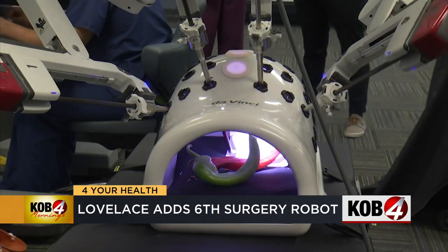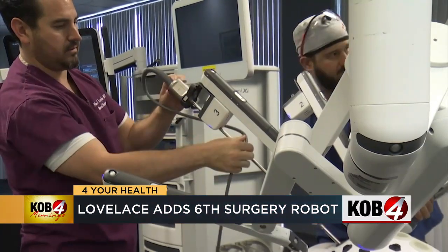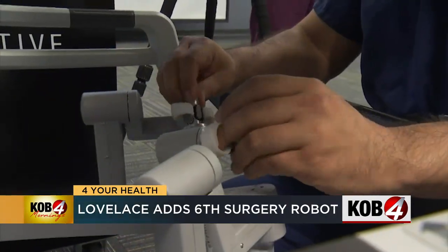Blea says he mostly uses the robots to perform hernia surgeries, a procedure that traditionally requires a pretty large incision. There's complications associated with making a bigger incision, longer hospital stays, longer operations. The robot really allows us to have wrists, smaller instruments, get into smaller places.